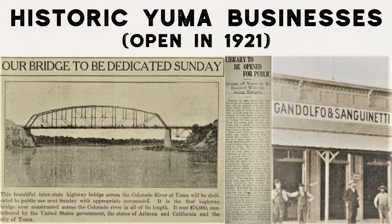Because of this, Yuma was awarded $76,000 in funds, which allowed for the construction of the ocean-to-ocean bridge in 1915. This led to the creation of the first crossing of the Colorado River and was a critical factor that had many people heading west to seek passage to California through Yuma.